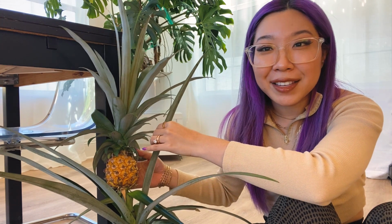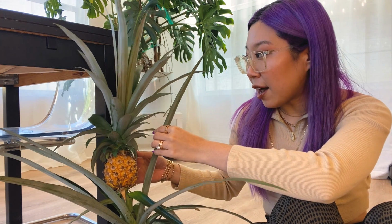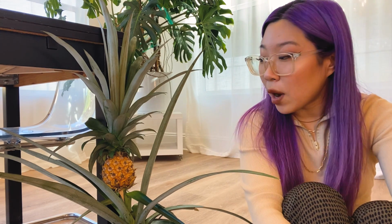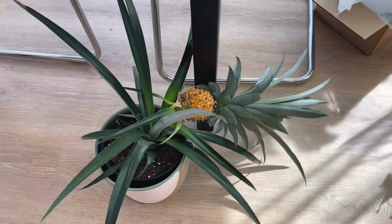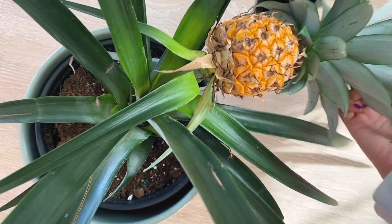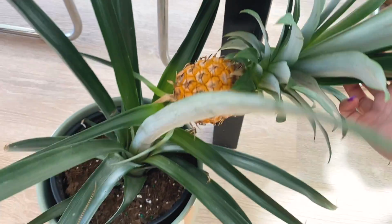All right, so I have this pineapple plant sitting on the floor over here, and we're set up like this because I have the pineapple leaning against this table here because it's started falling over. I noticed a couple weeks ago, and I came downstairs this morning and noticed that it had fallen over and kind of started to break off of the plant. So this plant has declared that this fruit is ripe and it's ready to be eaten, so that's what we're gonna be doing today.